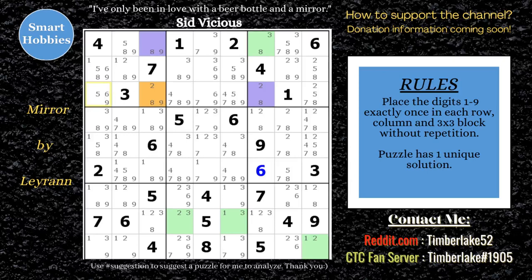What does that do for our puzzle? Nothing. Doesn't really add anything to the puzzle right now. So let's go over here and see if we can find another type of elimination.